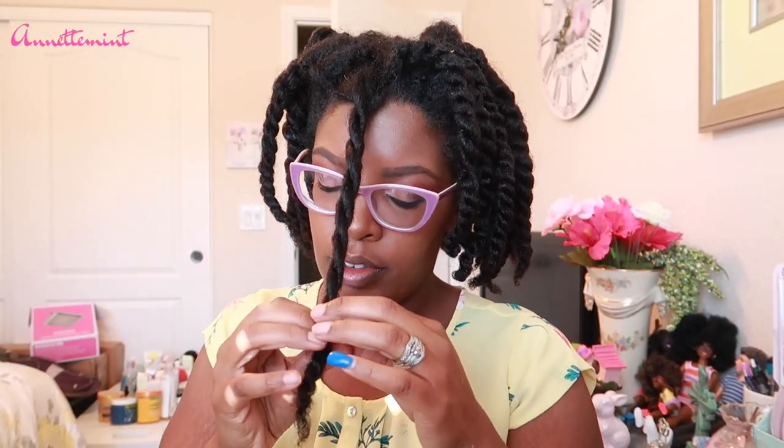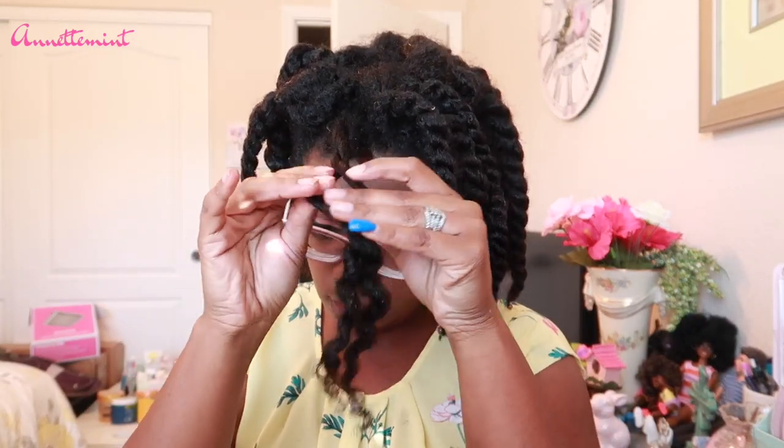I'm getting ready to unravel my hair. I've been using the Camille Rose Honey Leave-In as my leave-in, and that's it. I have not been doing much to my hair, and I don't plan on doing much to my hair this morning. I'm just going to an appointment, okay? I'm just going to unravel and pull my hair back into a low bun.